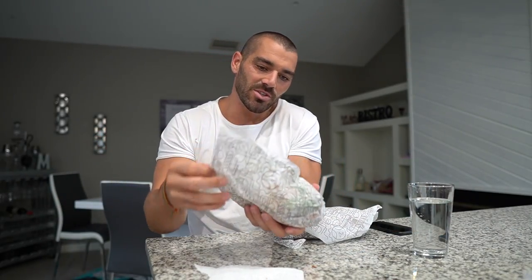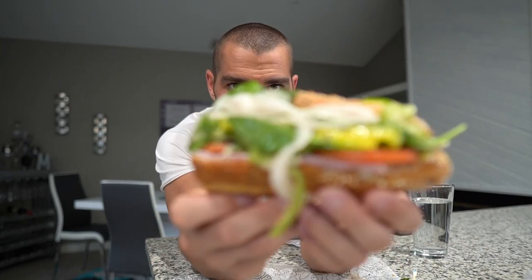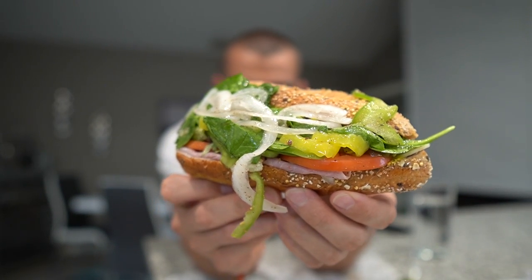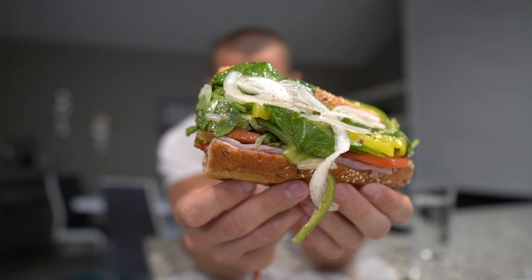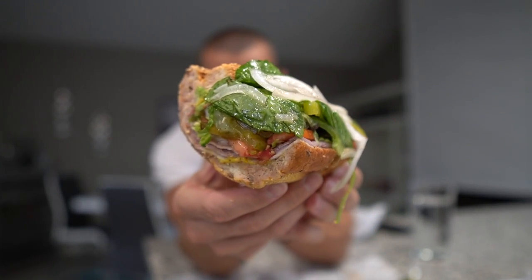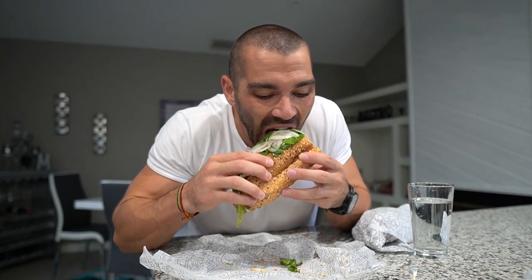So inside this sub, we do have ham, we have turkey, we have roast beef, we have Swiss cheese, lettuce, tomato, onions, banana peppers, black olives, mustard, jalapenos, pickles, oil and vinegar, salt and pepper, oregano. This thing is the ultimate. I'm excited to eat this thing right now. It's no pad thai, but it'll do. All right, cheers, my friends.